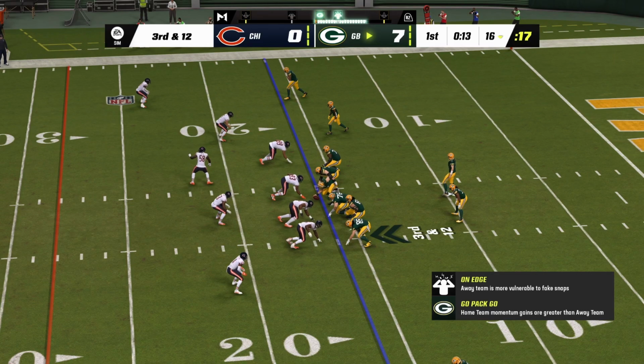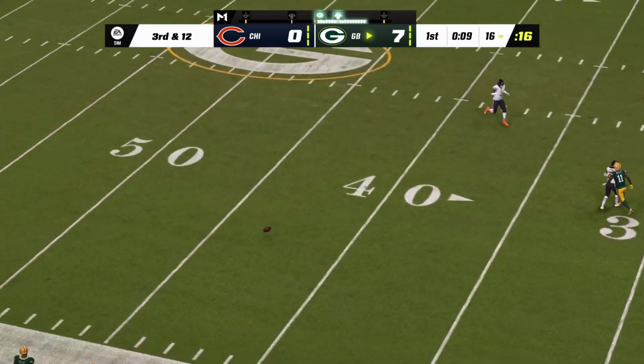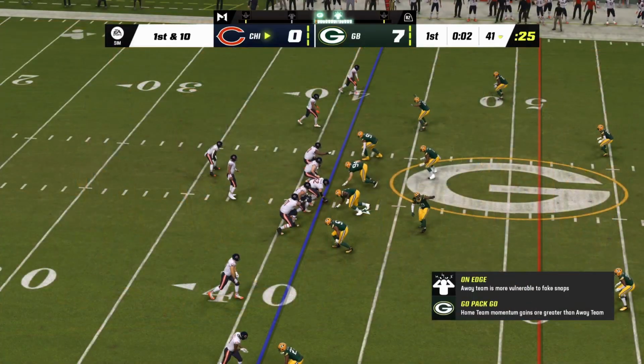We'll see what they have drawn up here. A little bit behind the line. 12 yards needed to gain a 1st down. Now throwing on 3rd down there, but he cannot connect. They don't want to do that again.